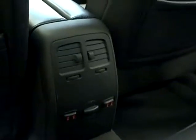The bucket front seats feature 12-way power for both passenger and driver. The back features rear heated seats and a pass-through slot to the trunk area. The luxury doesn't stop there. This MKS has a dual-pane power sunroof.